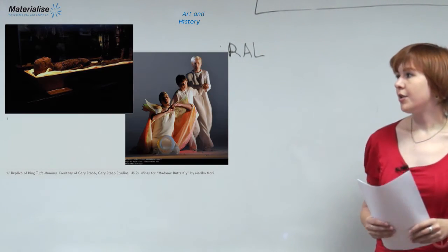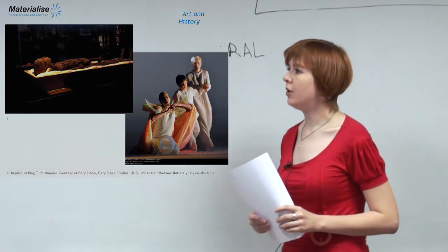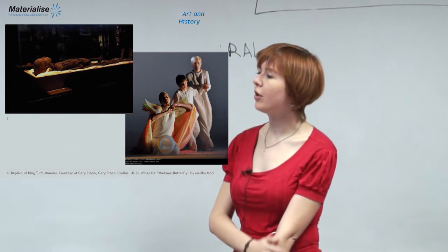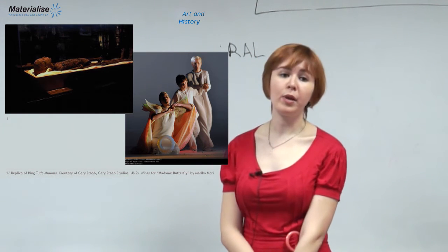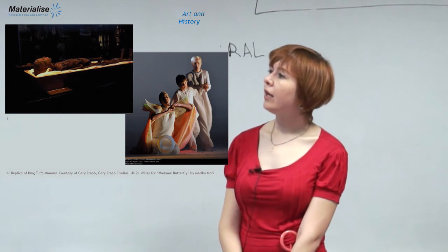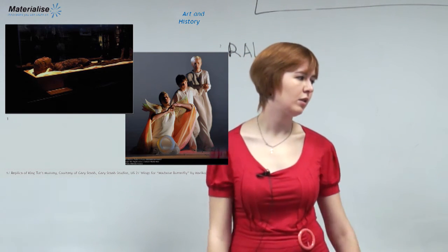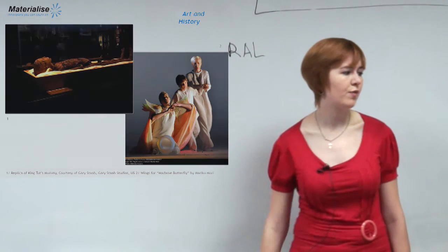And of course, art and history. So here you can see a dress for Madame Butterfly opera. That was printed in rubber-like material that we've seen. And there you can see the replica of King Tut's mummy. We can take a look at the video of this project.